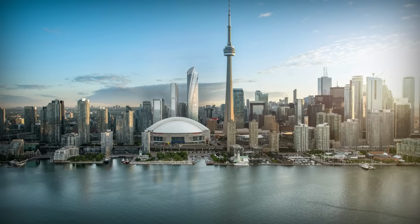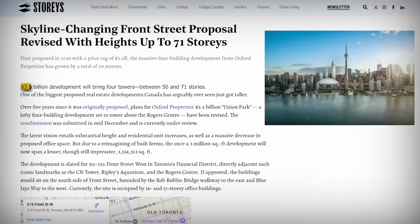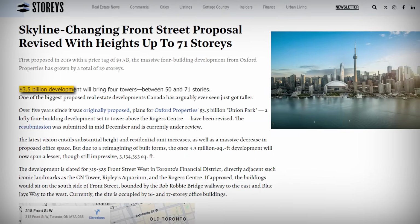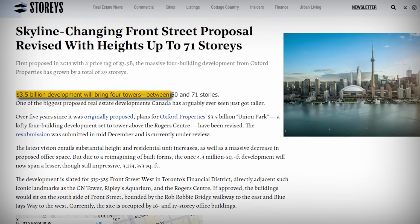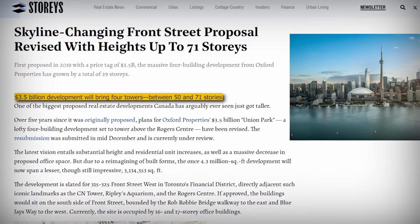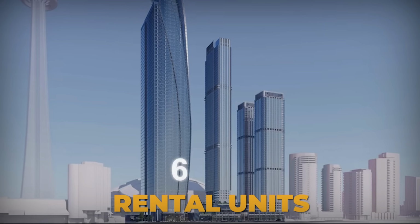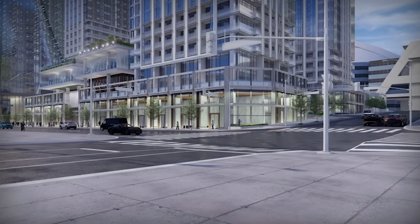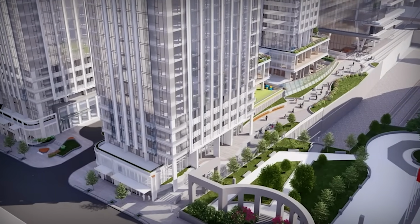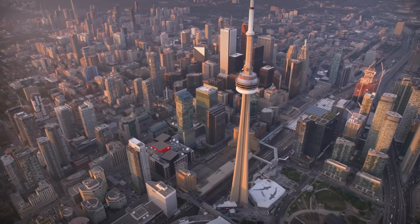Just a few blocks away, another project is rising, Union Park. Approved in 2024, this $3.5 billion development will bring 4 towers, between 50 and 71 stories, to the western edge of Toronto's core. Recent revisions doubled the number of rental units to nearly 1,800 and scaled back office space, reflecting a shift in what the city needs most: more housing, and fast. Together, these 2 megaprojects are reshaping Toronto's skyline.